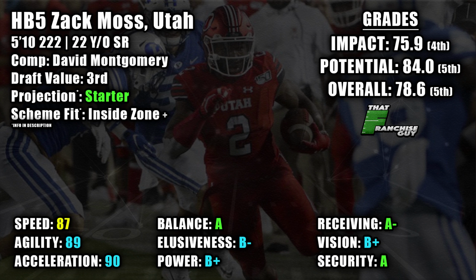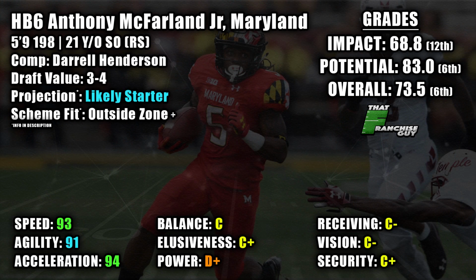So those top five guys to me are projected as day one starters, which is the highest tier that I have for my projection system. I don't really get into who's going to be a star, who's an all-pro type of talent. Just, are they a day one starter as far as the projections are concerned? Then the next tier is, of course, going to be guys that have potential to be starters. And that's where I have Anthony McFarland as my number 6 running back. Wide range of outcomes for him.